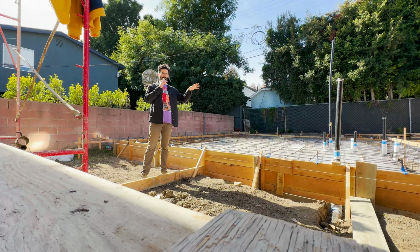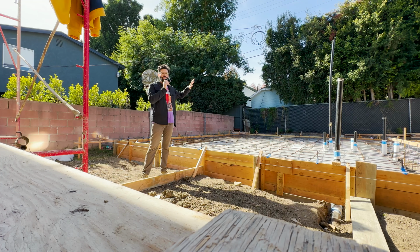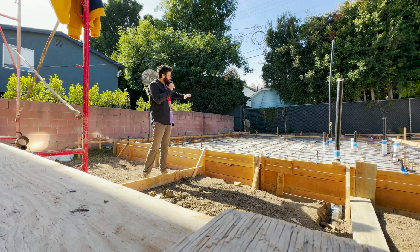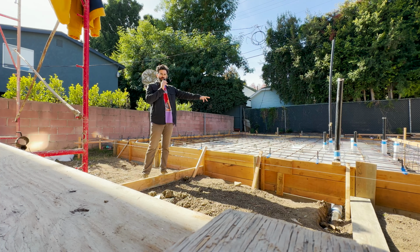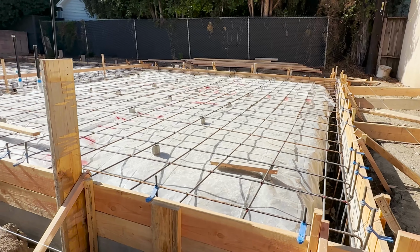So what you're seeing behind me here is not one, but two separate ADUs. Initially, there was a small ADU and it was falling apart when we bought it. So it's completely been torn down. And now they're about to have two foundations poured for two-bedroom, two-bath ADUs.